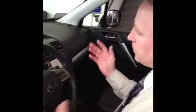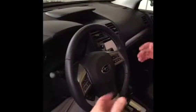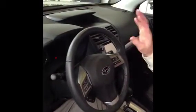You have EyeSight, which is a pre-collision management system that also has adaptive cruise control, several other features, but we don't really have time today to get too deep into those, but they're all designed to basically help in collision situations, help in blind spot situations, and the adaptive cruise control allows you to set a cruise control speed. The car will completely take over and use braking, etc., to keep that speed if other cars are to come in your path of travel.